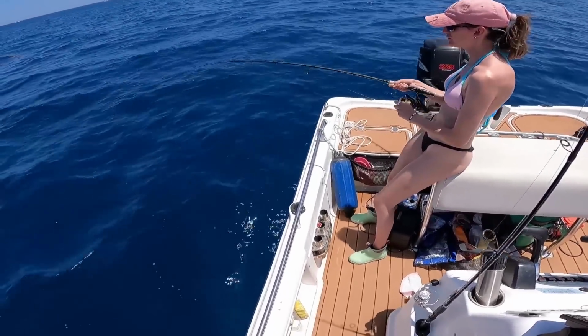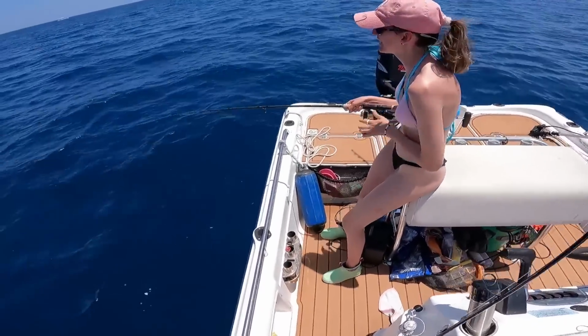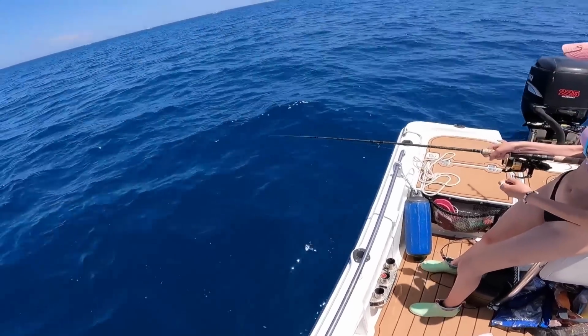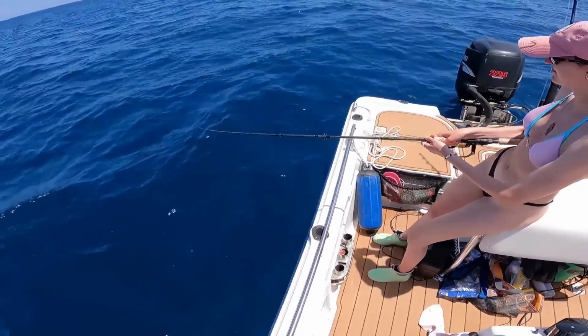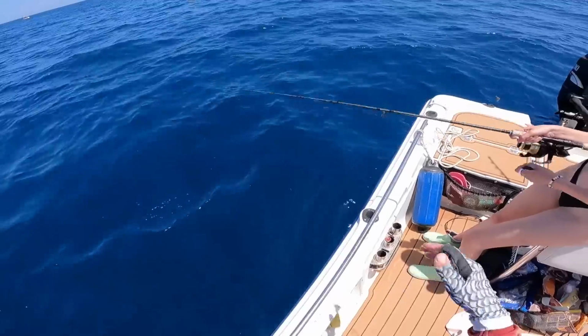Phew! That's not the mahi right there. Just let him pull. Let him pull. That's all you can do. Let him pull until he tires out. Keep reeling. Reel. They turn on.